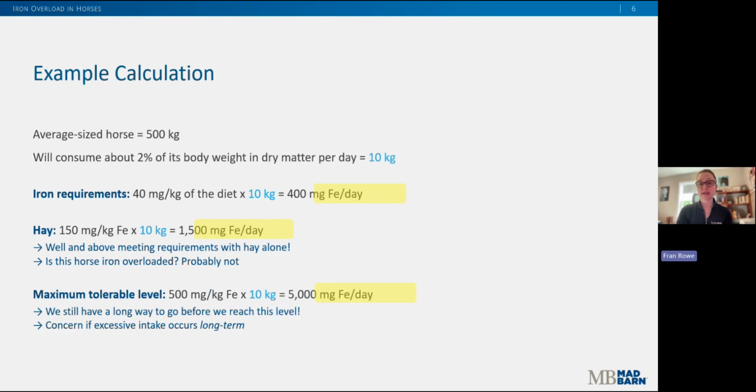But let's see how this number stacks up against the maximum tolerable level. It's the same calculation, but we're multiplying by 500 ppm this time. That equates to 5,000 milligrams. We still have a really long way to go before we reach this level. And when it comes to iron overload, a horse that overconsumes iron intermittently over the course of its lifetime really isn't thought to be at risk. The concern is when excessive intake occurs day after day after day, long term. And what this example calculation is really meant to show you is that hay alone is going to meet your horse's iron requirements.